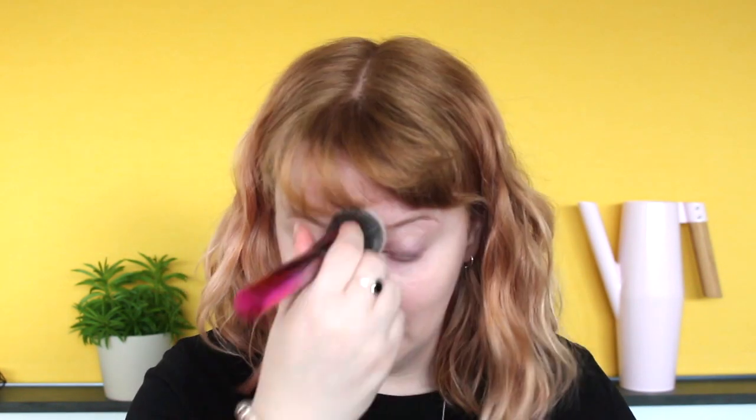Okay, so blending that in was very, very smooth. As you might be able to tell, the coverage on this is quite natural and light. It covers most of my redness that I have on my cheeks. I have a patch of acne over there, got some over there as well, and some redness around my nose, and it covers that up really nicely.